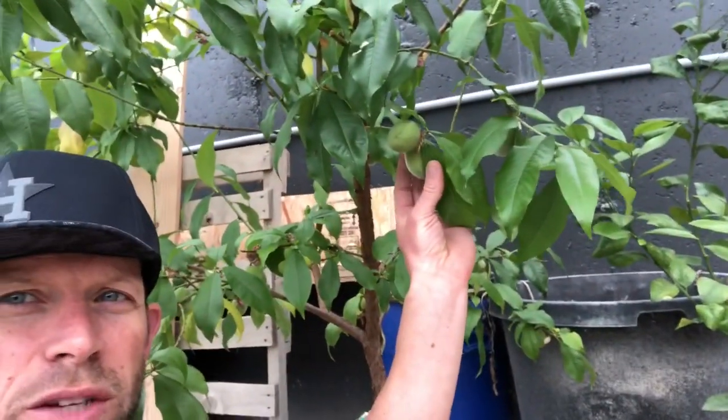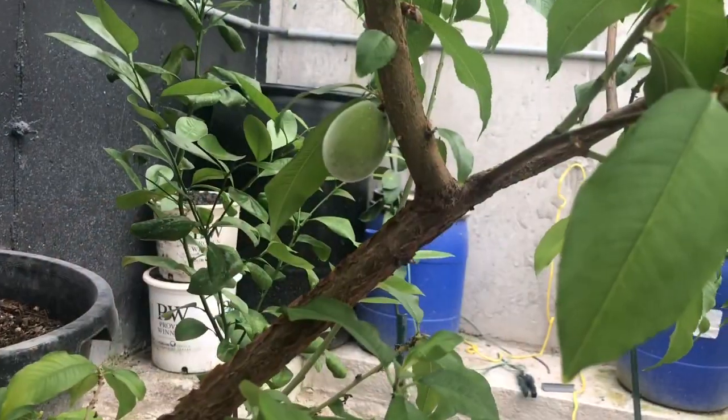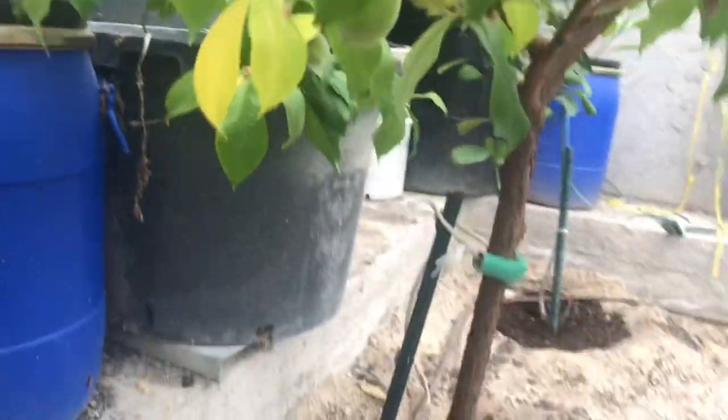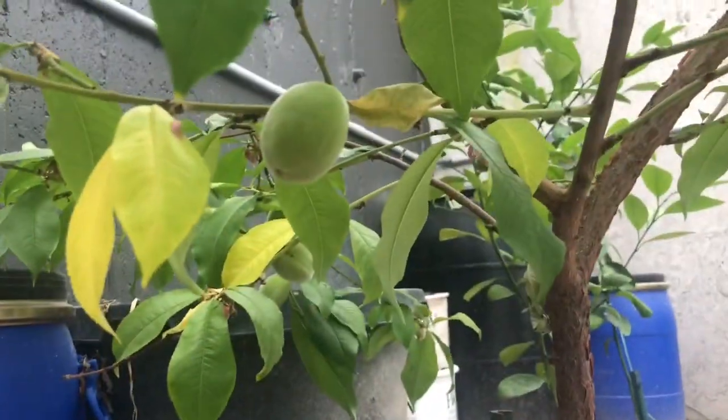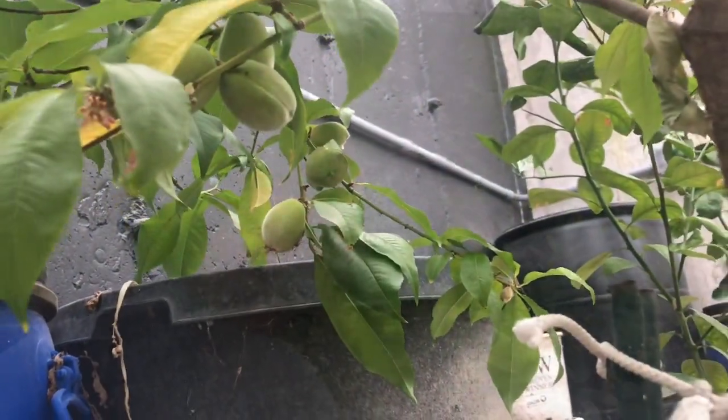Okay, here's the update on the peaches we have growing in the underground greenhouse. If you look right here, you can see we've got a couple of peaches growing. I'll turn the camera around and show you really quick what that's looking like. So you can see you got a nice big one there. We actually have a nice little clump of them growing if you look underneath here. So we're gonna get quite a bit of peaches out of this little guy.